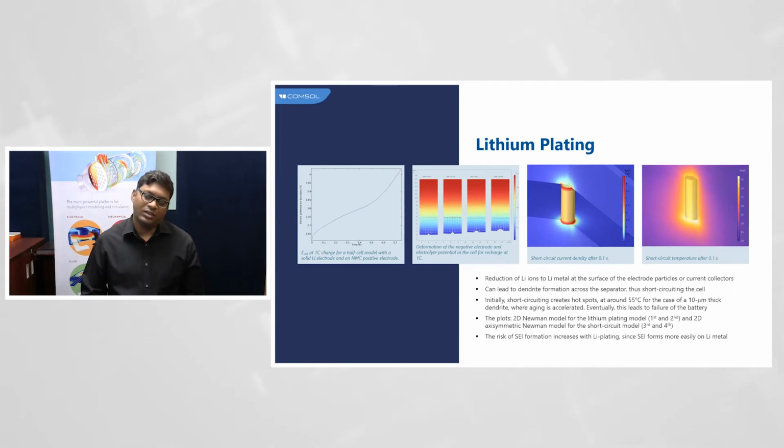So there can be multiple phenomena as well. This lithium plating you see when you go for higher C rate operations. At higher C rates, lithium will start depositing on the electrode surface, and this will cause two kinds of losses: we can lose our capacity, and in the worst case scenario, when a lithium dendrite touches or punctures the membrane, it can cause a thermal runaway condition as well. It is short circuiting the cell.